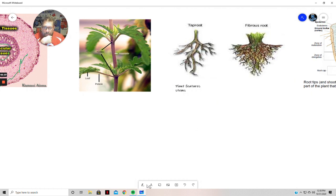No, let's just do it this way. Let's just do all this, because most of this stuff is pretty self-explanatory. We'll start with nodes. Nodes are attachment places for leaves. Now, with some plants, the leaf is right on the stem. Others, it's away from the stem, and it's going to be away from the stem on the petiole.